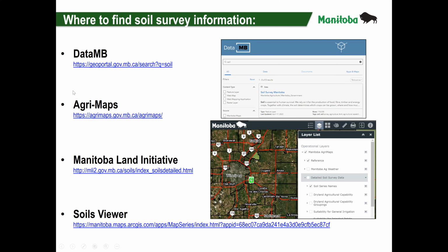Another option to look at our soils data is AgriMaps, which is an online interactive map that can be used to look at our different soil layers. There's also the Manitoba Land Initiative website where our soil maps are there to download, not just for ArcGIS, but also if you have Google Earth, there are those KMZ files as well. And then another option to find our soils data is the land map viewers Manitoba Agriculture has, looking at the soils viewer map there.